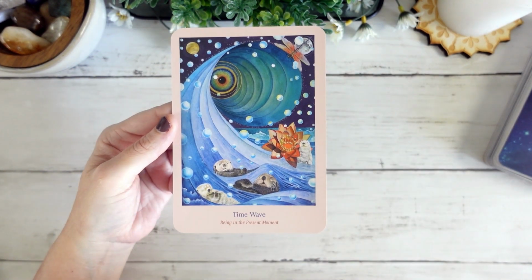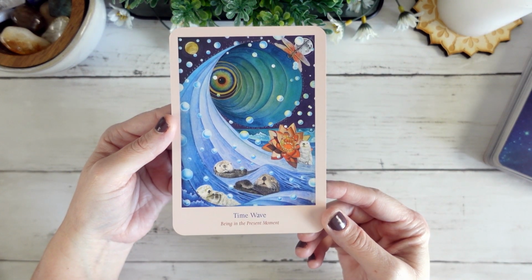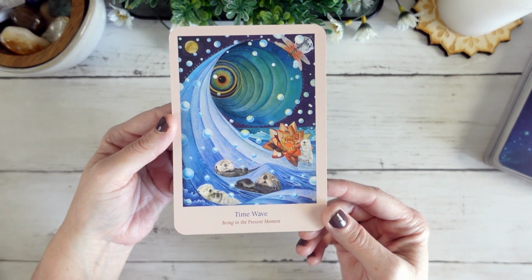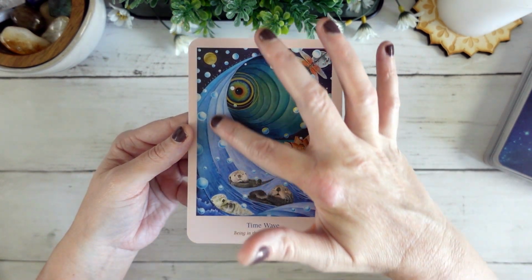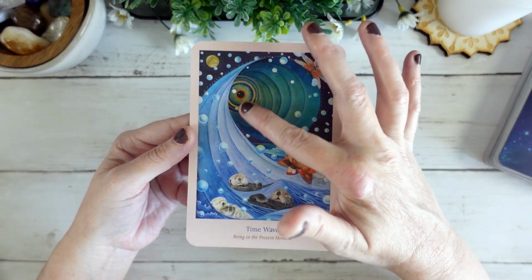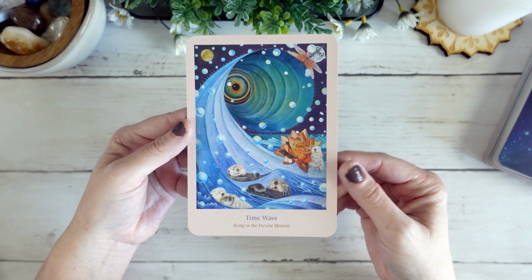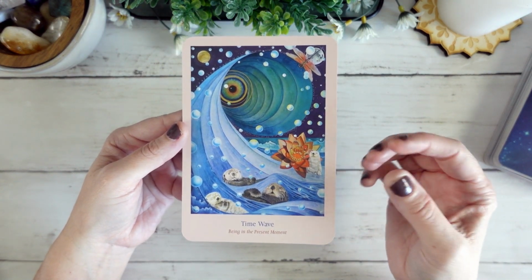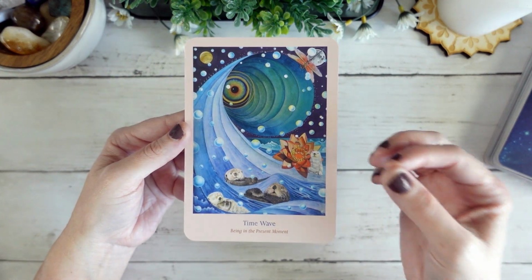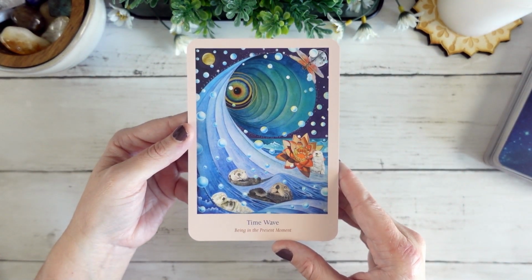So we have some little sea otters here, and they all look very content and happy. They're going with the flow of the wave, but we have this big wave that's coming together, circling around into this eyeball. So maybe this idea of really being aware of what's going on in the moment, looking at things right now in the here and now, and not worrying about everything that's going on around.